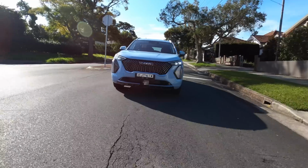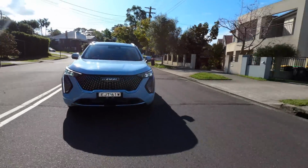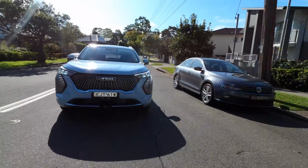Now the acceleration is quite good. That's because you've got plenty of torque from the electric motor and also the petrol engine. The ride is actually quite comfortable. There does seem to be a bit of body control, means it's a bit wobbly as you go over speed bumps and around corners, it leans a little bit. But for the most part, the actual comfort as you drive it is quite good.